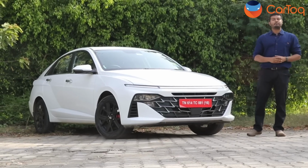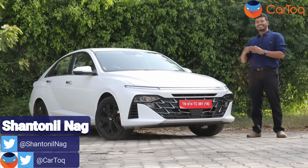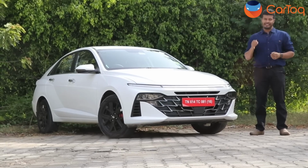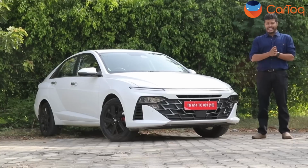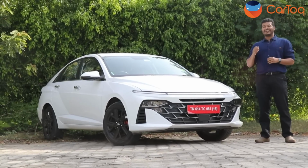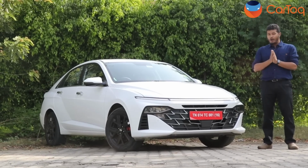Now, even with the rising popularity of the SUVs in the Indian market, the sedans are making a comeback. We saw the launch of the new Vertas, the new Slavia, and recently Honda updated its very popular City with a facelift variant and added a lot of new features. Hyundai, India's second largest manufacturer, is answering these sedans with the all-new Verna.